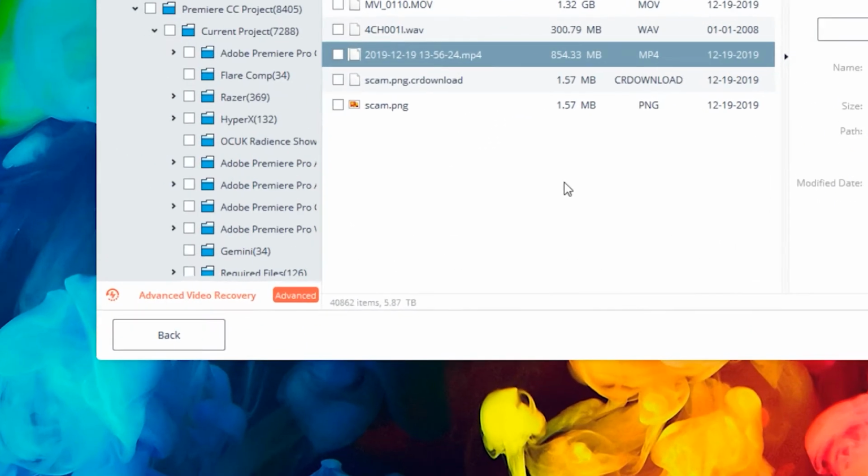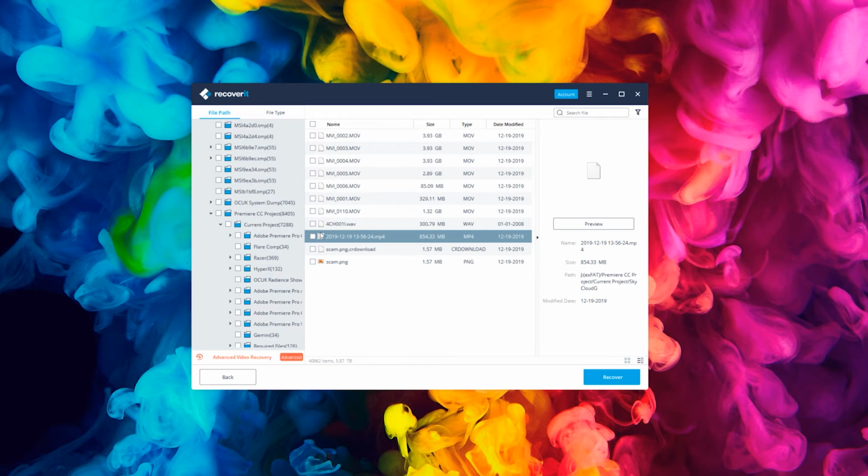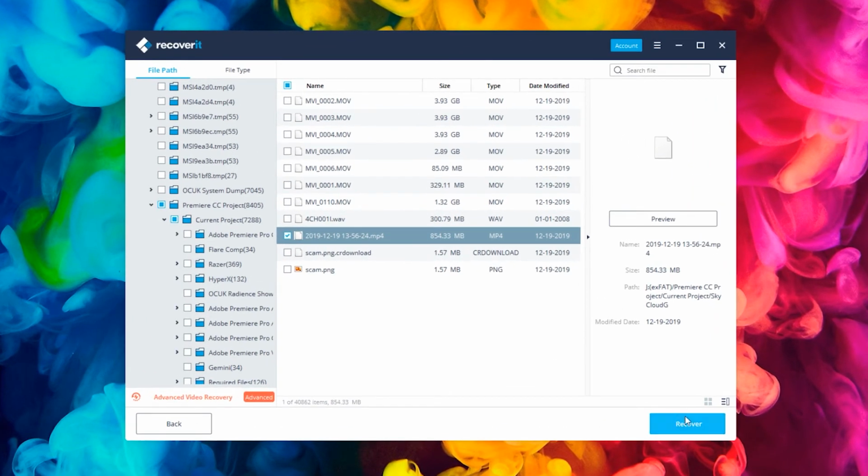Okay, so I've stopped the scan. It found 40,862 items totaling 5.87 terabytes. Unreal. So the one we're actually going to want here is this file here. We're going to tick this and then click recover.